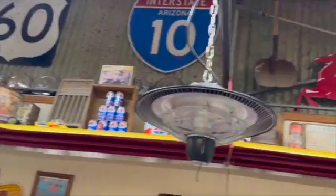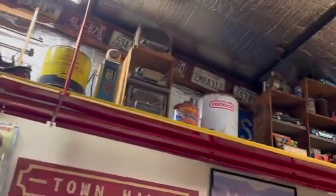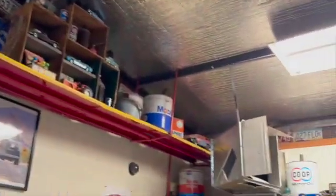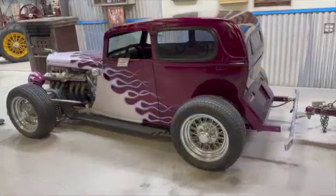Windshield wipers, you have the turn signals. This car is very comfortable to sit in. It has 57,000 miles on it that I've driven it.